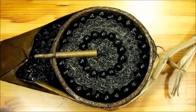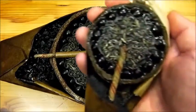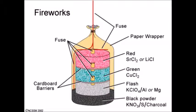In this particular shell, you can see that the stars have been shaped into 2 different rings. This is called an inner and an outer petal. The effect that this would present in the sky would be 1 sphere inside of another. In most shells, there is only 1 single petal, and so the inner ring of stars is disregarded. This smaller 3-inch shell would be a demonstration of a single petal.